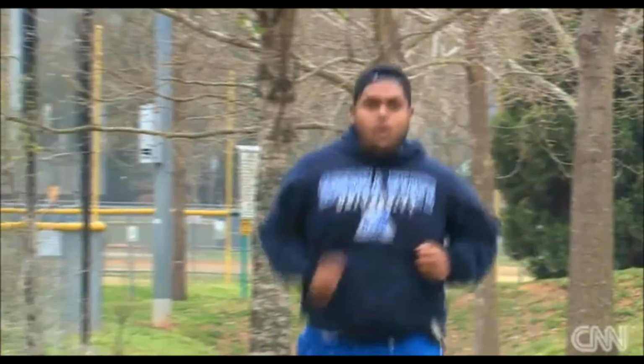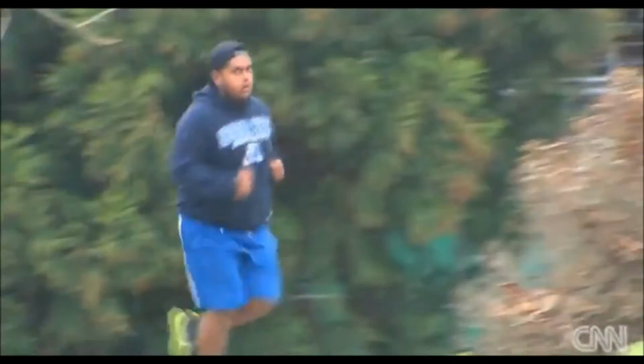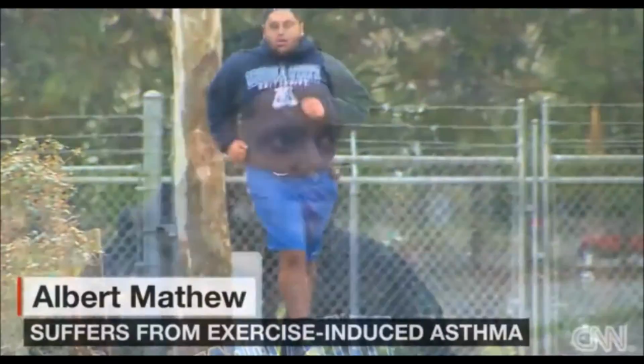So I'll be running. The first 5-10 minutes isn't bad, but my breathing will get heavier towards the later part of my workout. And then as it gets heavier and I continue to go, that's when the wheezing sets in and it'll start getting tight, and that's when I know that I need to use my inhaler.